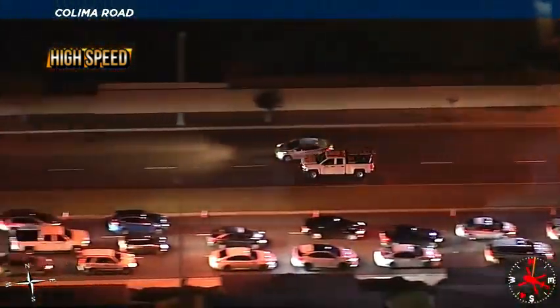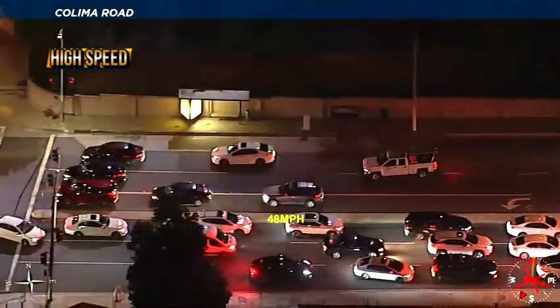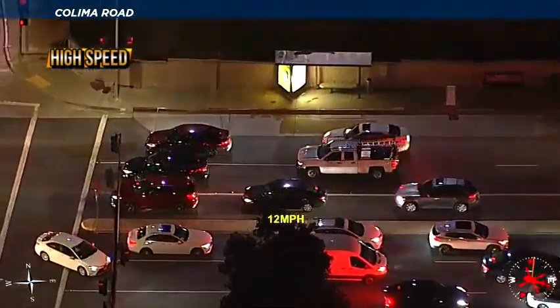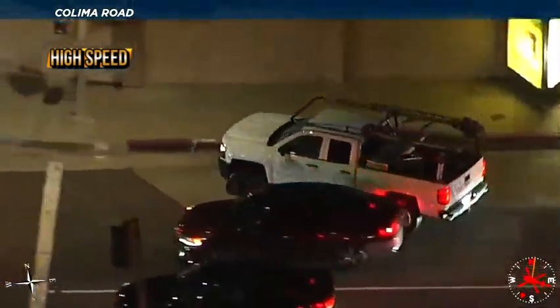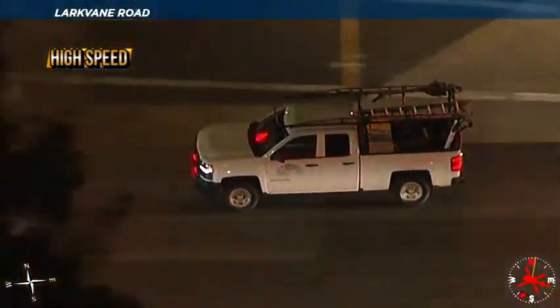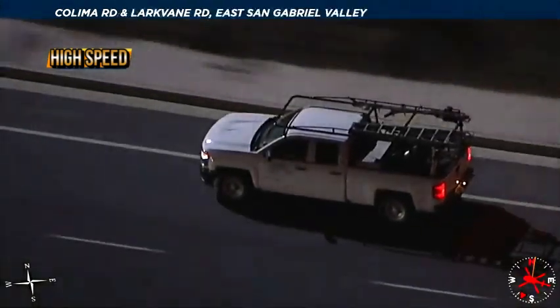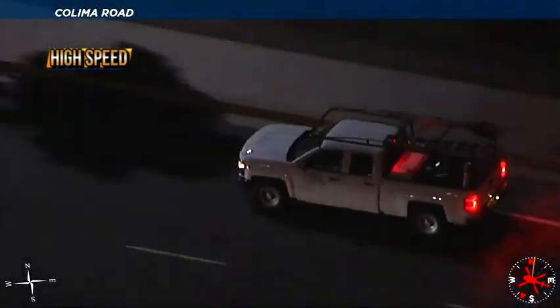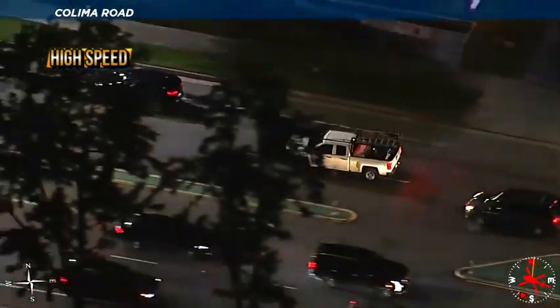I still don't see anybody behind him. There are a few units a ways back, so they are behind him, but they're just a ways back, maybe several football fields back, as he comes up on another red light, trying to get around them. Lots of cross traffic here as he continues through that red light, and he's able to make it through. So Colima Road, westbound, is where we are. The helicopter's still overhead, and those sheriff's deputies trying desperately to catch up.